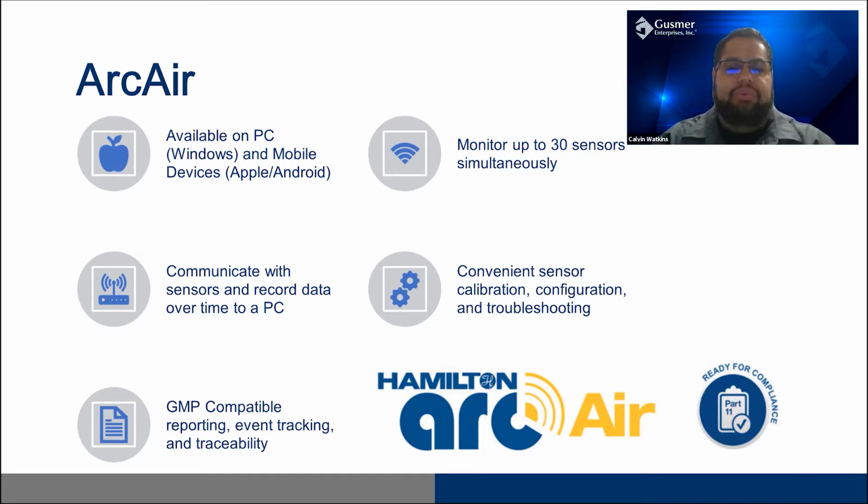On a PC, you're able to record data over time, like I mentioned earlier. For a fee, you can upgrade to the GMP compatible version of Arc Air. So if you have audits, or you want to use it for traceability, you can purchase the advanced version. On the software, you can monitor up to 30 sensors simultaneously. So ORP, DO, pH, multiple tanks, and again, you can use it to calibrate your sensors, configure them, troubleshoot them, and so forth.